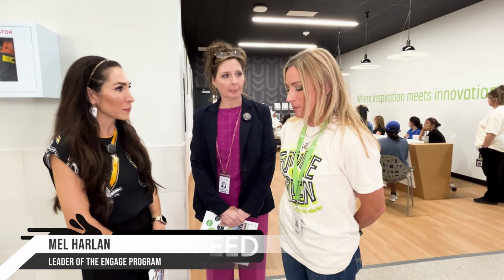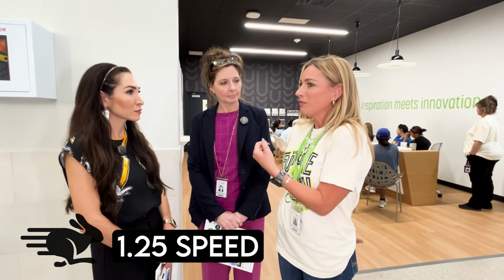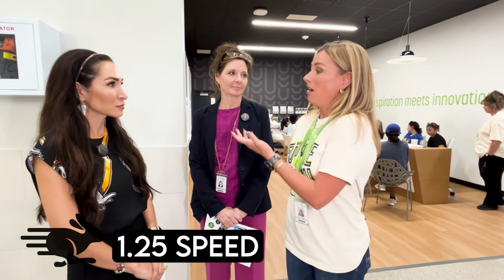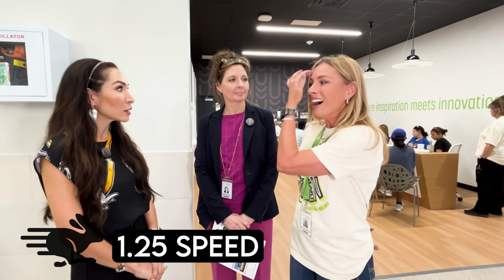Engage is a program that we are starting up this year. It is born out of our summer camps that we started about seven years ago, which are just for kids. We got a lot of feedback from parents saying, I want to do that. So the idea was to open it up to any age range, from 3 to 103, is the cute little tagline.